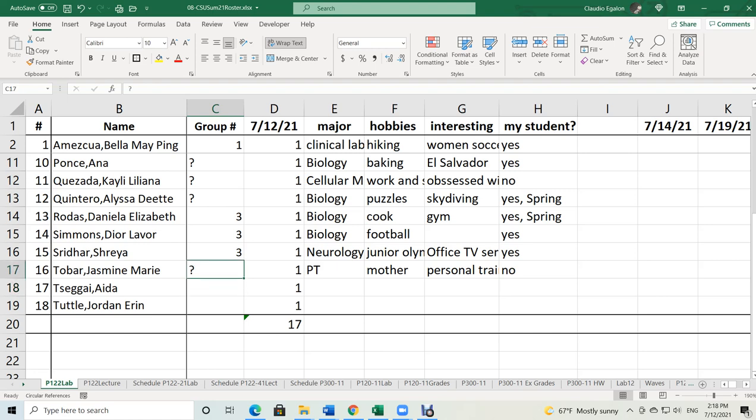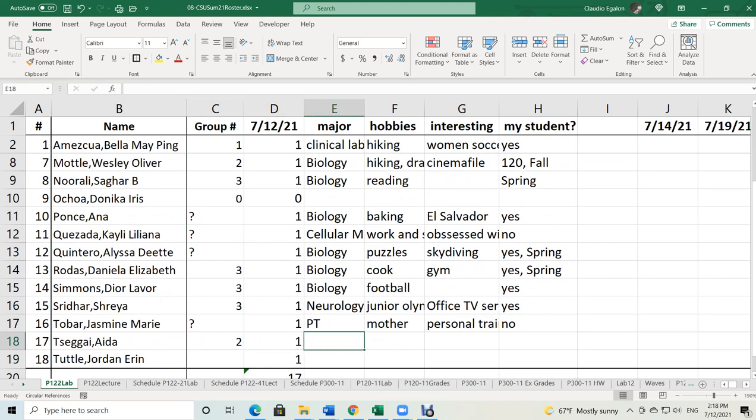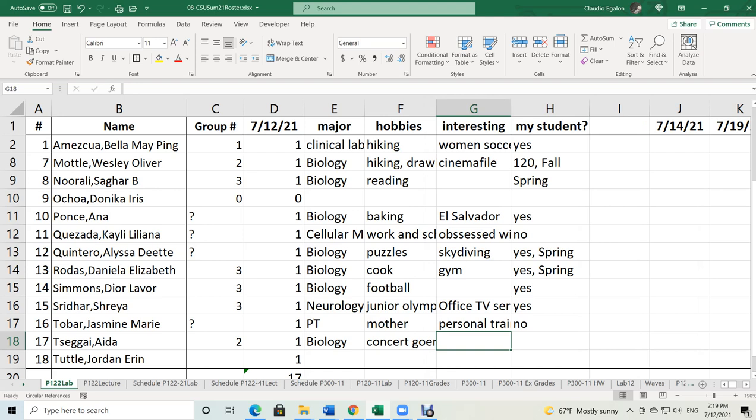Hi. I'm in group 2. Group number 2, you said? Yes, with Mahedi and Wesley. Okay. Good. What's your major? Biology. And any hobbies? I'm a frequent concert goer. Okay. And anything else interesting about you? I'm a good swimmer. Your voice, I cannot understand it well. Can you type it in the chat box? Can you hear me? A little, it's not very clear. It would be better if you type it. Okay, swimmer. Good swimmer. Do you compete, Ada? No, I just went for fun.